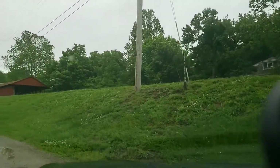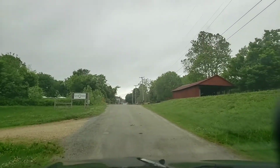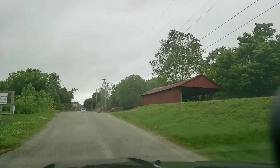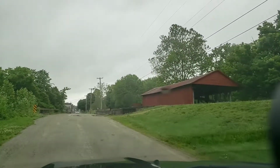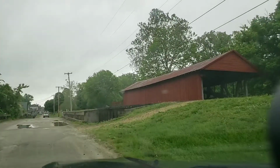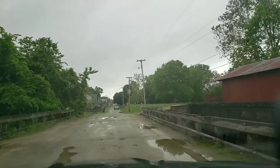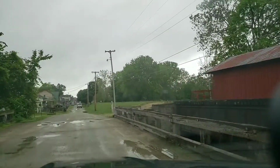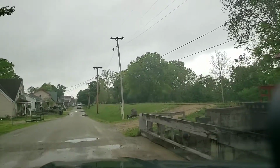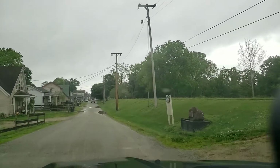Okay, so there's a better picture. Kind of get on this side so you can see. That is actually a covered bridge. See how you can kind of see in there. The canal boats, the canal goes over that bridge. I can't really show you very well. How about this? I will try to come back and take you on a canal boat ride.